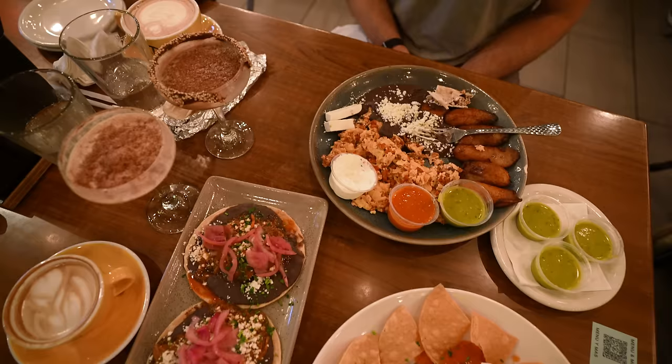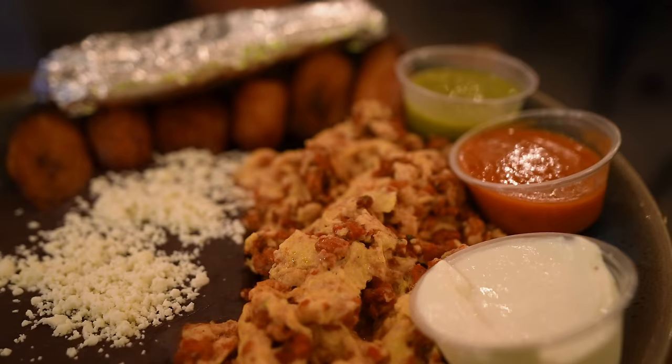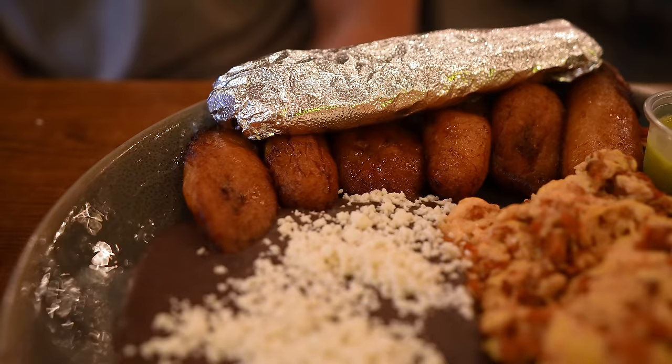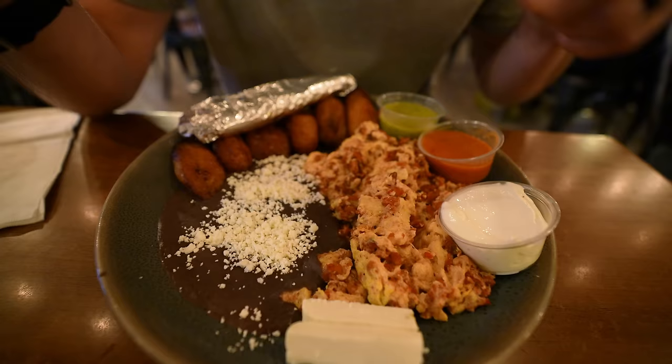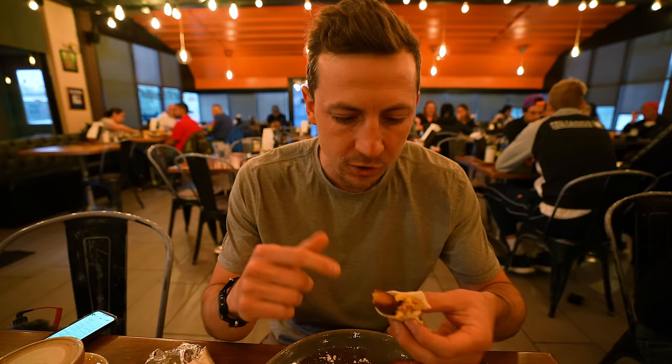And I got the desayuno chapin, which is the most traditional Guatemalan breakfast. It's scrambled eggs served with refried black beans, feta, fried plantains, sour cream, two flour tortillas, and then I got it with chorizo, which is all mixed in here. I could eat that every single day. The eggs with the chorizo in there, so spicy, so flavorful. A little bit of sweetness of the plantain, creaminess of those black beans, the salsas. Every day, every single day I could eat this.